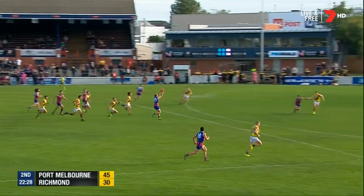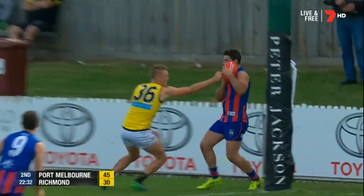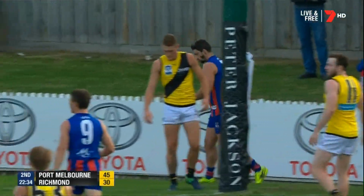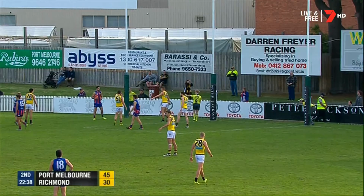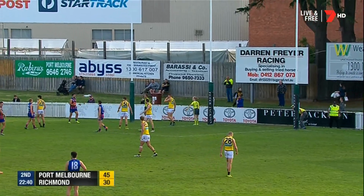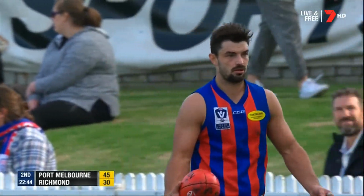O'Sullivan to Templeton. They stream forward again. Eli from 50, in good position and marking is Conway. So Dylan Conway, the former Williamstown Premiership player, now with the arch enemy, Port Melbourne.